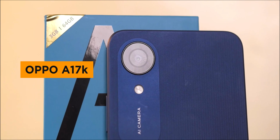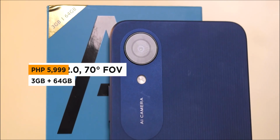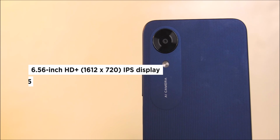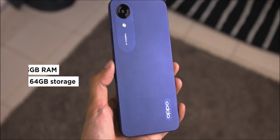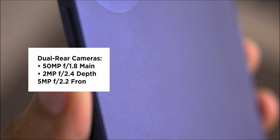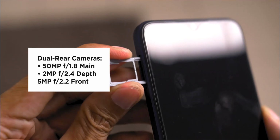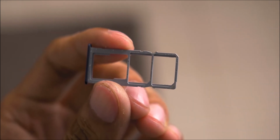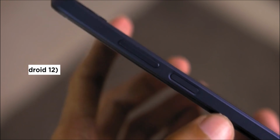Last but not least is the Oppo A17k, which is also an affordable model at 5,999 pesos. The A17k comes with a 6.56-inch screen, a MediaTek Helio G35 chipset, and 3GB RAM. It has 64GB internal storage but can be expandable via microSD card. There's also a dual rear camera system that consists of a 50-megapixel main lens. It also has the same battery as most phones on this list, rated at 5,000 mAh. However, the A17k is IPX4 water resistant and runs on ColorOS 12.1 based on Android 12.